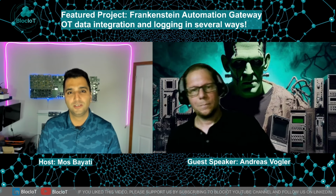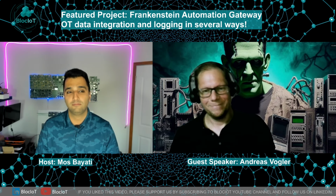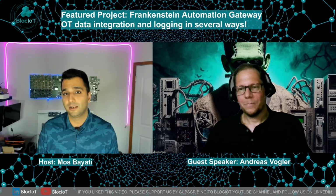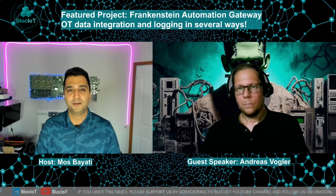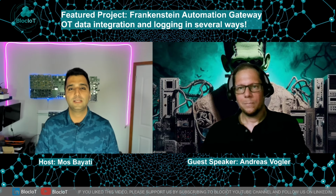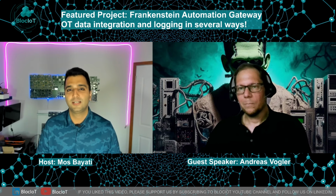I'm definitely looking forward to using this automation gateway in one project that I can think of. And again, I'm a big fan and supporter of open source. It has a lot of pros and of course some cons. It's a great job. Yeah, and thank you very much. Really appreciate it.